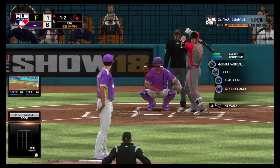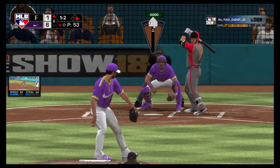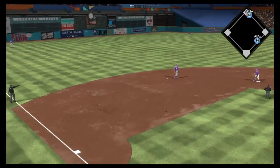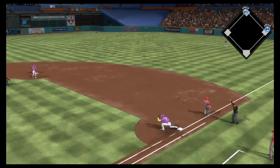Yeah, he's clearly thinking about the steal right here. Didn't happen, but the cat-mouse game continues on. Hit down the third baseline. And he'll just beat the throw to second.